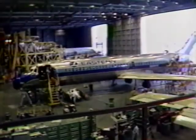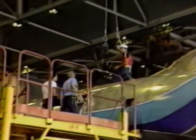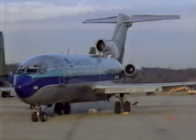Experts say this latest incident is even more shocking because the FAA had ordered a special inspection of every Eastern plane earlier this year, a result of labor strife and persistent reports of shoddy maintenance. This 727 was last inspected in September.